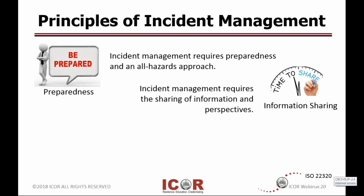Information sharing is really important. In fact, there's a whole guidance document under ISO 2232, I don't remember which number it is, that talks about information sharing and how to best go about doing that. And that's usually between agencies and things. But I think that the components of it make sense for any organization. Incident management requires the sharing of information. It can't all be held by one or two people. And this idea of different perspectives we're going to explore some more today as well.